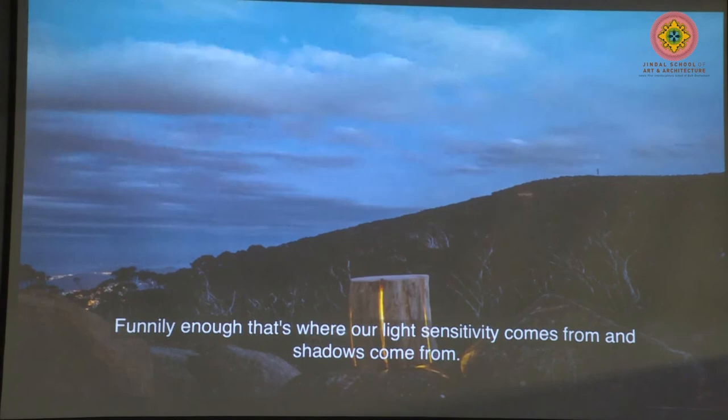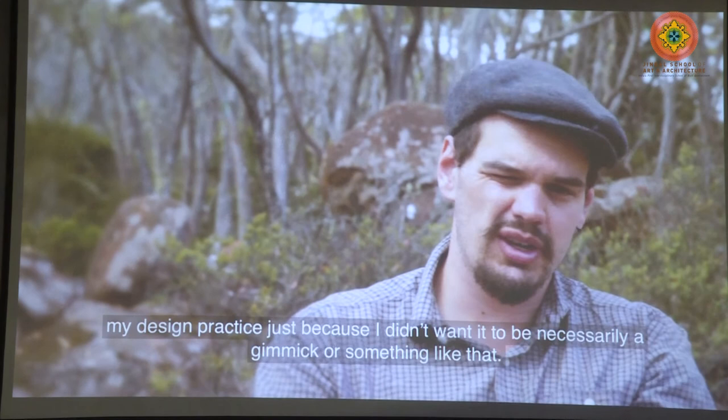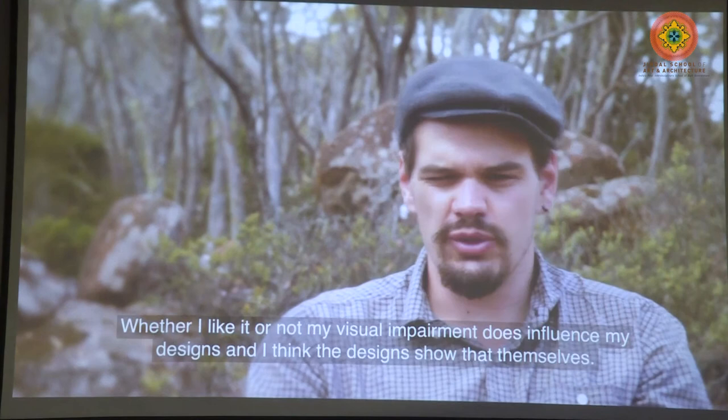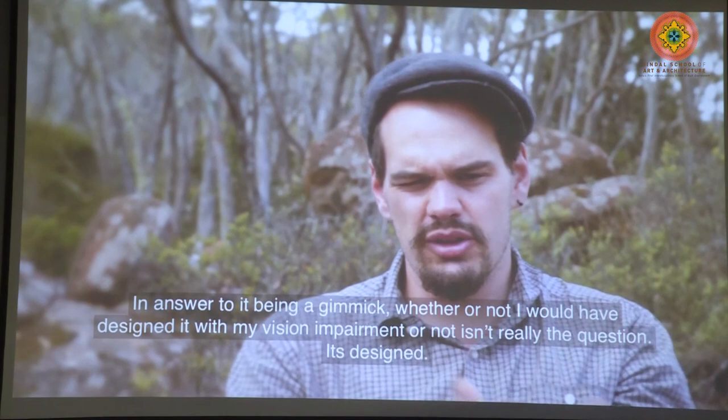I may not have necessarily admitted this at the beginning, and something I probably would have steered away from when I first started my design practice, because I didn't want it to be a gimmick. But whether I like it or not, my visual impairment does influence my designs, and I think the designs show that themselves. Instead of being a gimmick, it's like whether or not I would have designed it with my vision impairment or not.